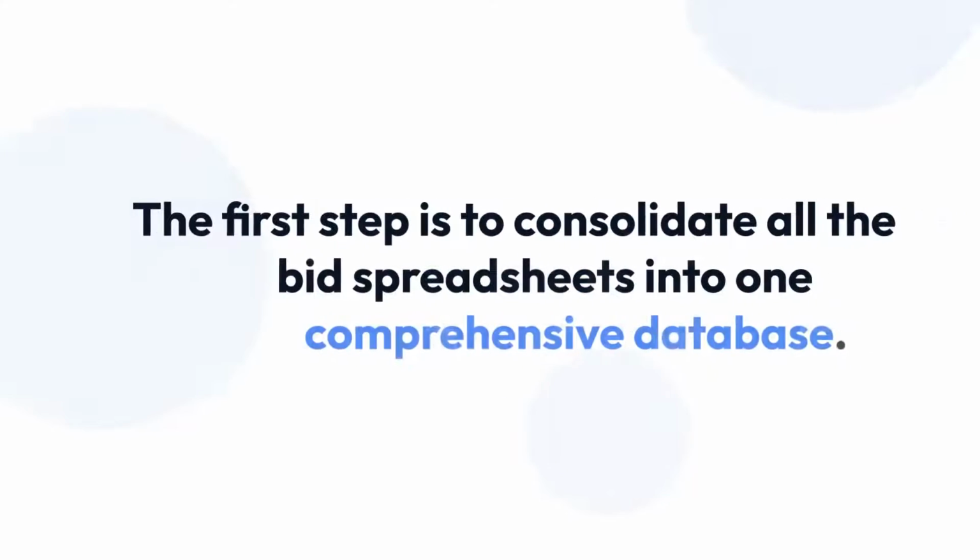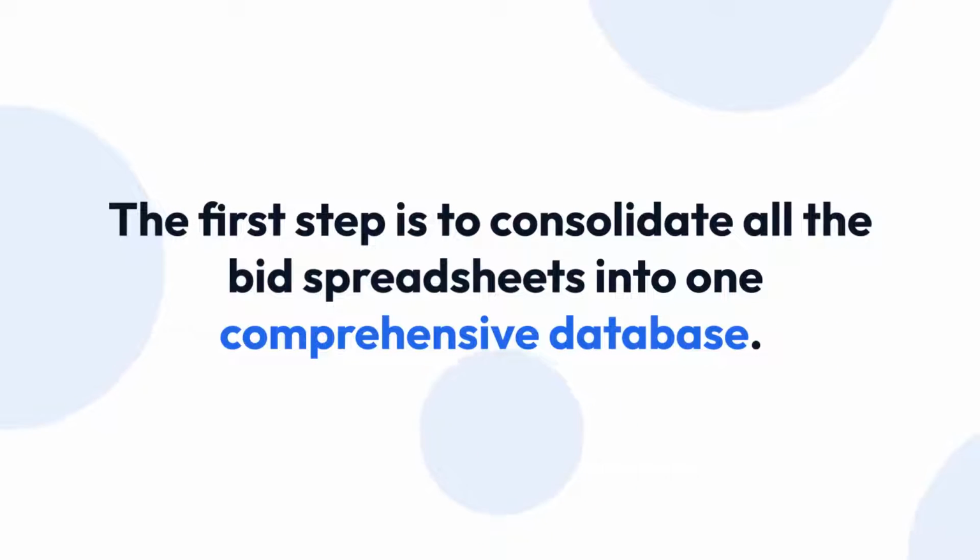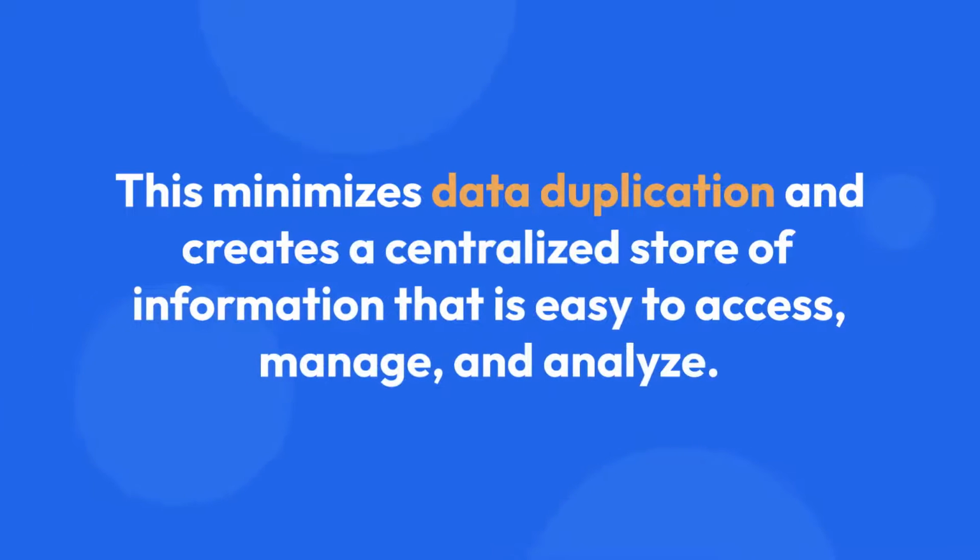The first step is to consolidate all the bid spreadsheets into one comprehensive database. This minimizes data duplication and creates a centralized store of information that is easy to access, manage, and analyze.